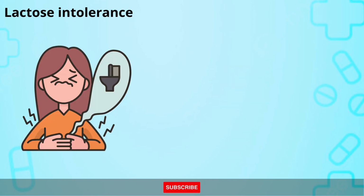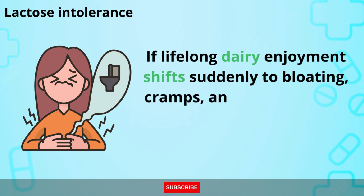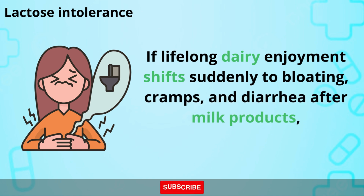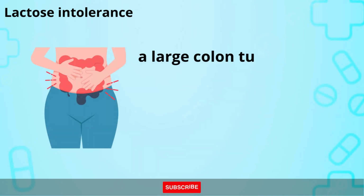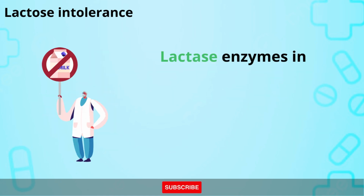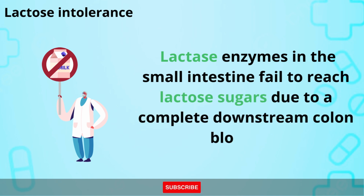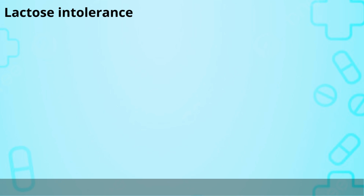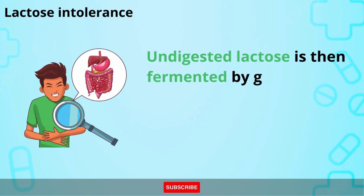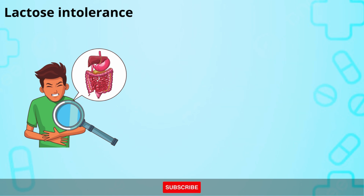One other sign to look out for is the onset of lactose intolerance. If lifelong dairy enjoyment shifts suddenly to bloating, cramps, and diarrhea after milk products, a large colon tumor could be preventing proper lactose breakdown. Lactase enzymes in the small intestine fail to reach lactose sugars due to a complete downstream colon blockage. Undigested lactose is then fermented by gut bacteria to cause gas, pain, and loose stools.